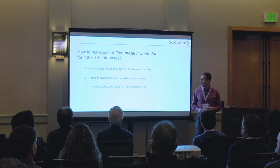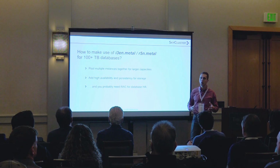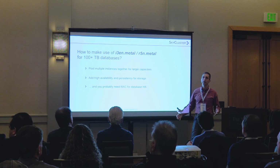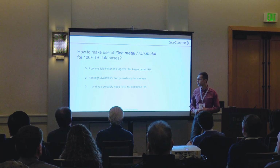Well, first, we can pool multiple instances together so that we can get larger capacities. And whether those are local SSDs or EBS volumes that are attached to individual instances, you can have multiple of those instances pooled together. And that gives us, well, first, larger capacity, and second, we get the aggregate throughput of all those instances.